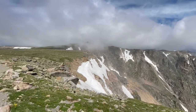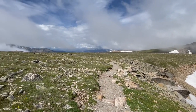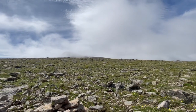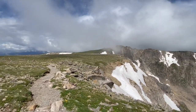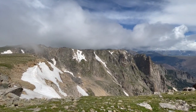The sun came out, weather is nice. Of course, it's changing quickly back and forth. Clouds blowing in over Hallett Peak there. But yeah, I'm gonna go a little ways here. I might as well. And check this out. See what this looks like down here.